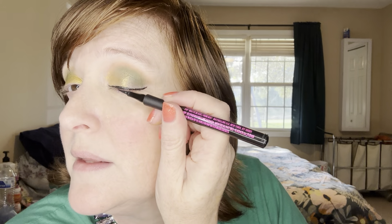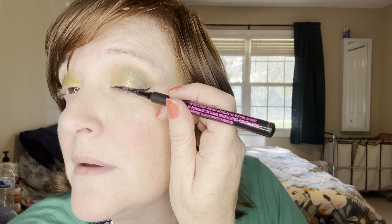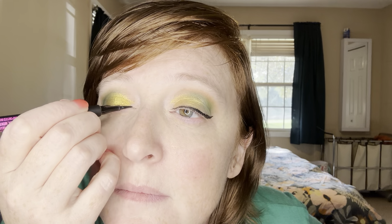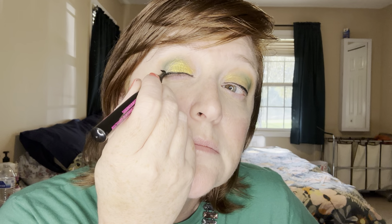Some initial little flickers of the eyelid, but we didn't make too much mess. Just trying to get right down into my lash line. Okay, that didn't turn out too bad. Just trying to get a little bit of a flick. And again, pressing in that lash line.